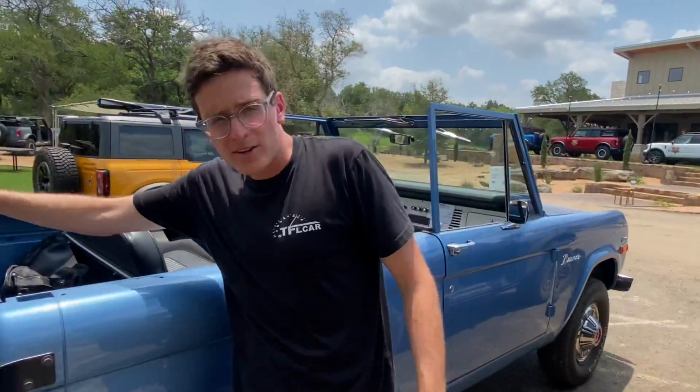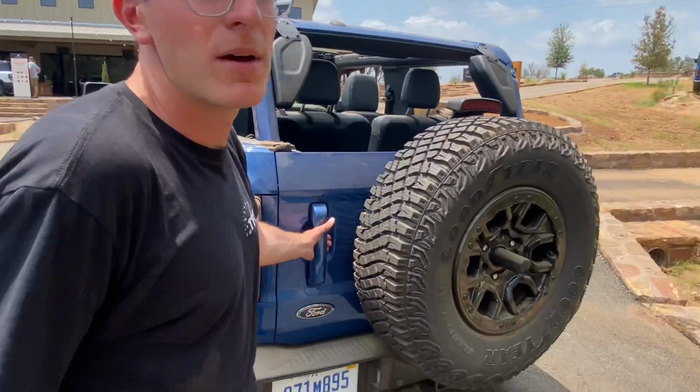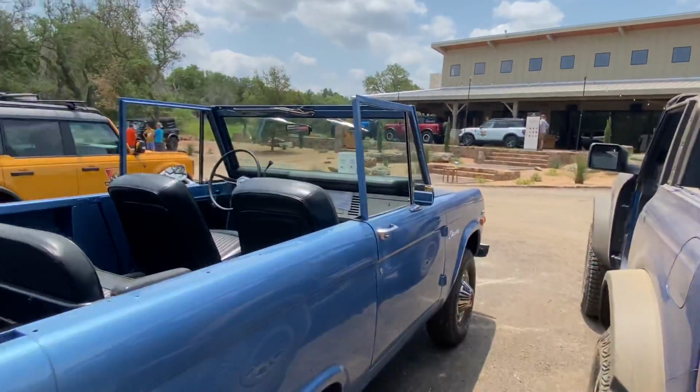continued the spare tire. The old one has it mounted in the rear on this carrier. The new one also mounted on the rear, this time on the swing gate, which is currently locked. But let's go ahead and take a look at the interior, because we see some interesting things on this old Bronco.